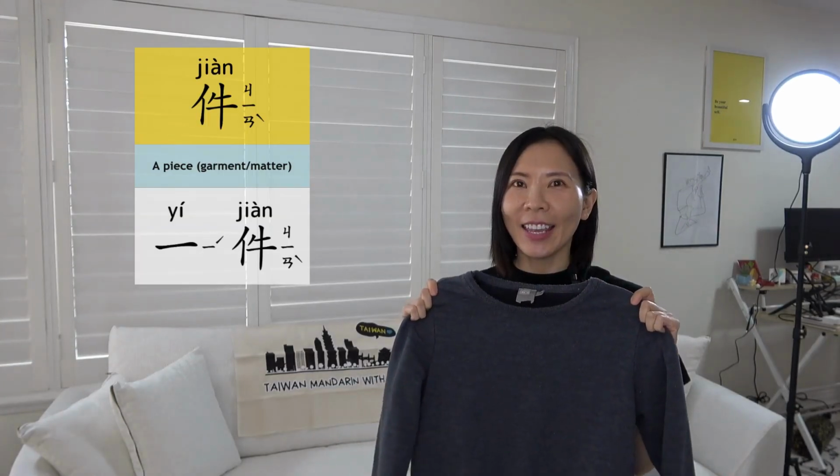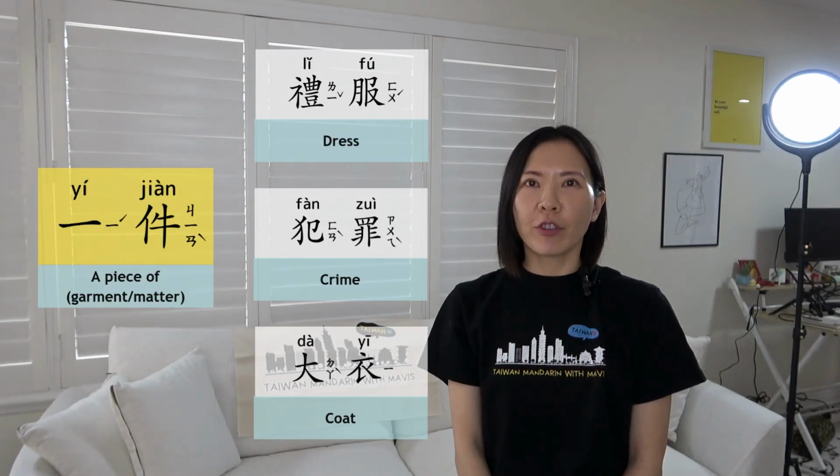件, 一件, a piece of. 件 is used to describe garments and matters. For example, a dress, a matter, or a coat. 一件礼服, a piece of dress. 一件犯罪, a matter of crime. 一件大衣, a piece of coat.